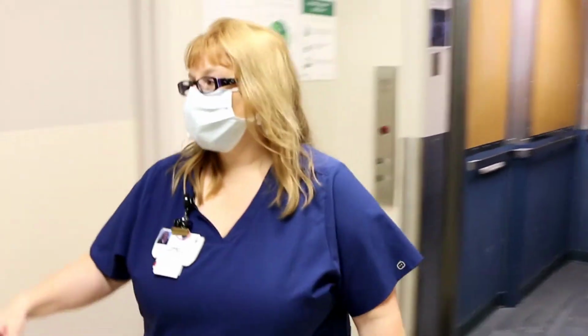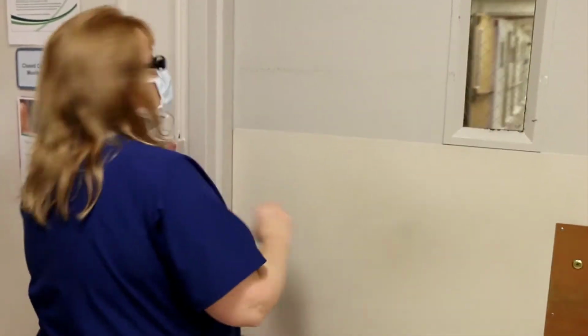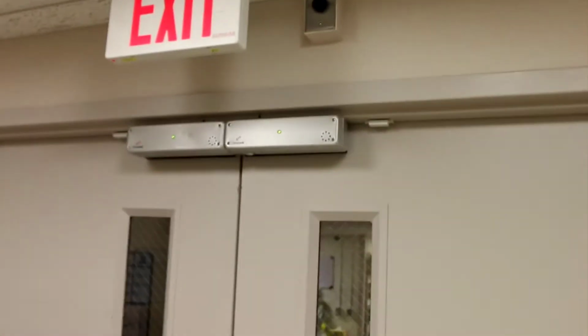Hi. So this is the vestibule for the elevators when you get off, and what you're going to do is come over here and press this button, and they will say, "Hi, can I help you?" And you say, I think I'm in labor, or Dr. Dodge sent me in, whatever. And then they'll let you in. I'm gonna let us in right now, but you will see this green light and you'll hear that noise, and that means that you can go in.